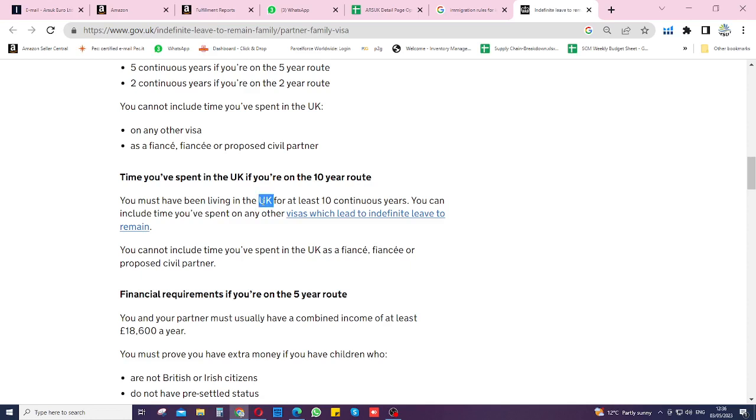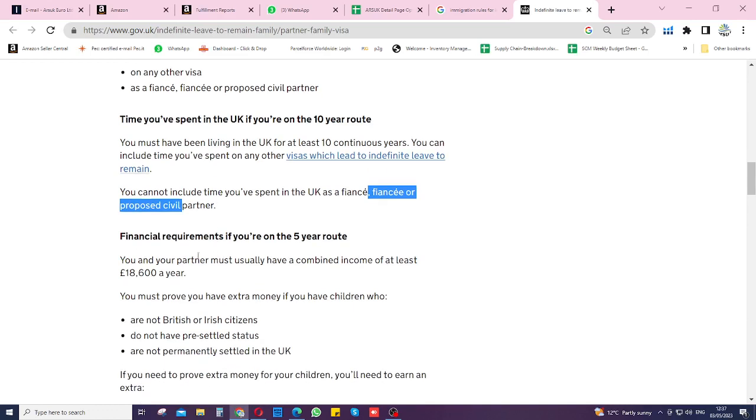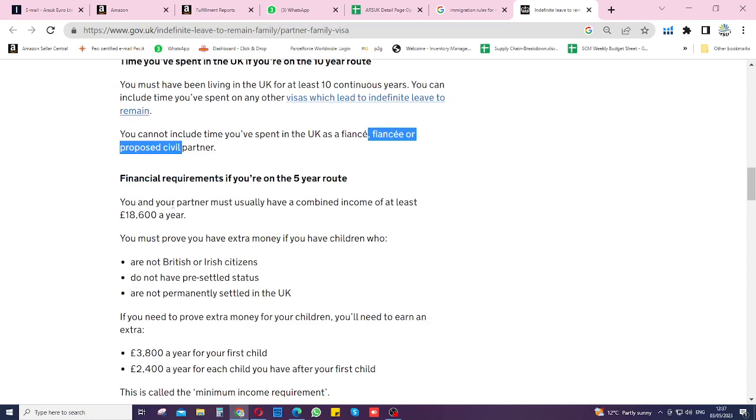5 years is only if you have an 18,600 salary, and you can pay the money. You cannot include time you have spent in the UK as a fiancé or whatever, only marriage. Financial requirement: if you are on the 5 year route, you and your partner must usually have a combined income of at least that amount. So before applying for indefinite leave to remain, you must show 6 months before.